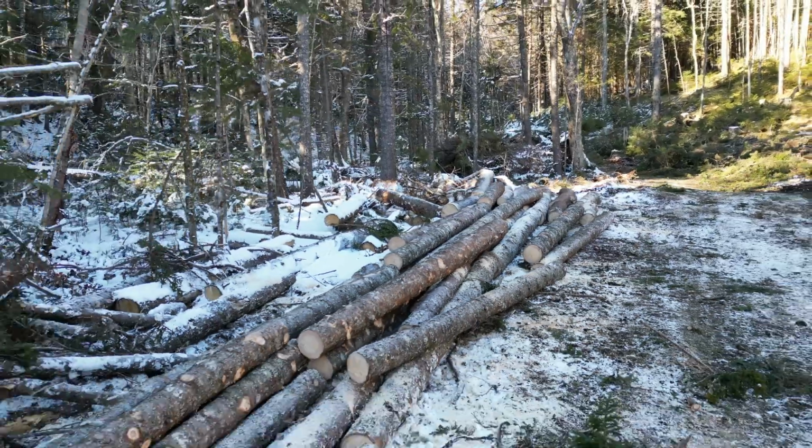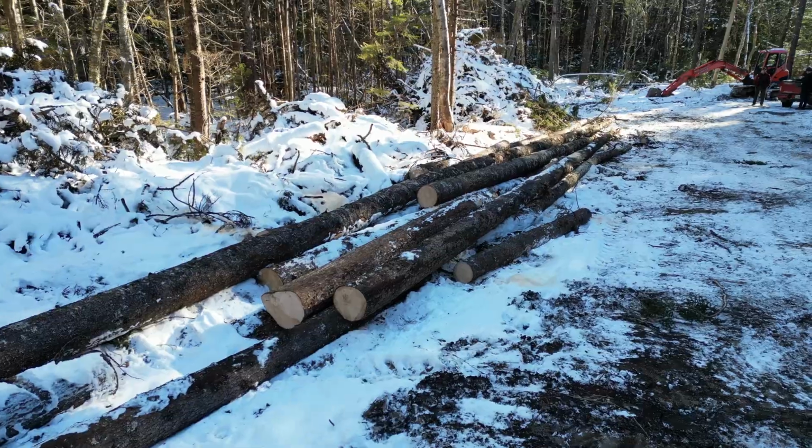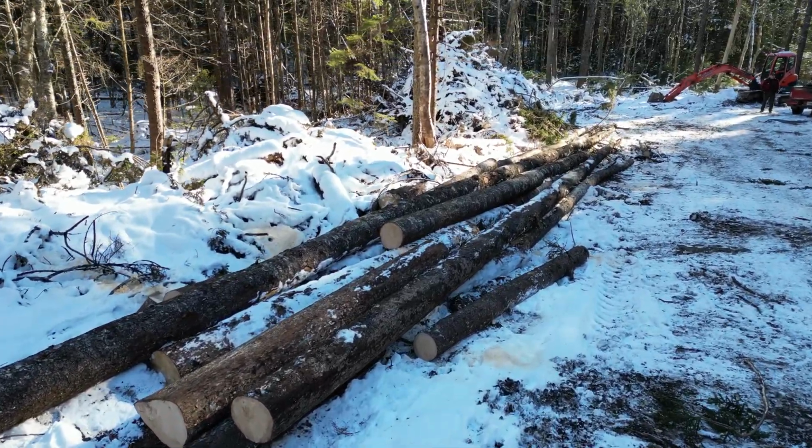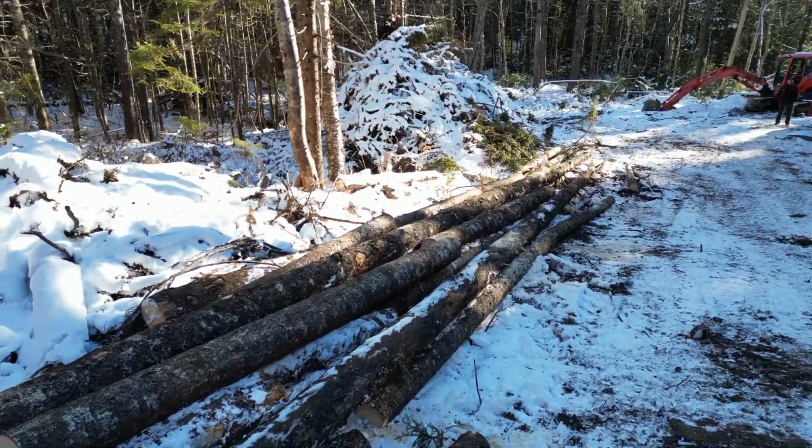This is pretty good wood. Some of those were actually infected by bark beetle, but the wood's all sound, so the mills will like that stuff. They don't have to pay quite so much because it's a little lighter and makes just as good lumber.